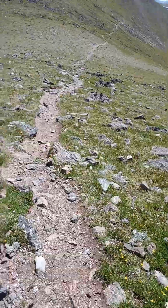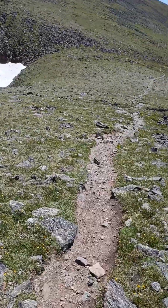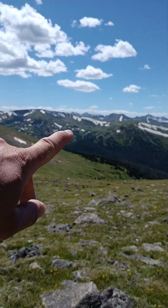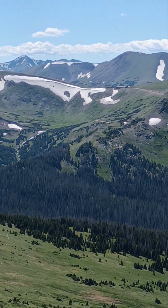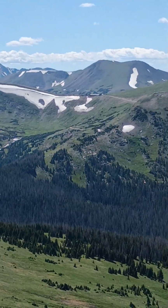We head out. It's a one-way road, so I gotta take it up to the Alpine Visitor Center, which is that building straight ahead, and then make my way down Trail Ridge Road.